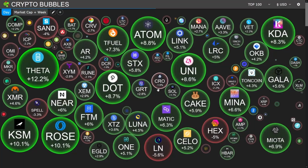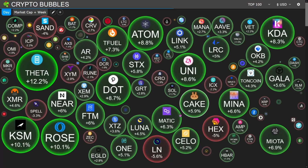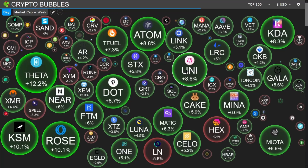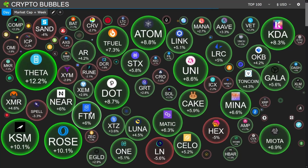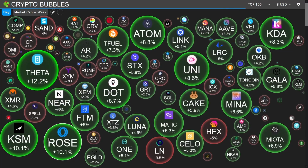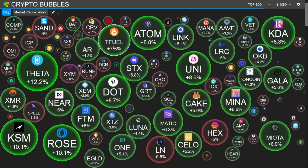We're looking at today in crypto. We do see a lot of green to be seen. We do see some healthy gains here between 4 and 10% for a good handful of projects. Uniswap up a good 8.5%. Polkadot seeing gains today. Phantom continuing to see upside. Polygon, MATIC seeing some gains today. We see KSM and Rose up more than 10% today, in addition to Theta, T-Fuel also in the green.